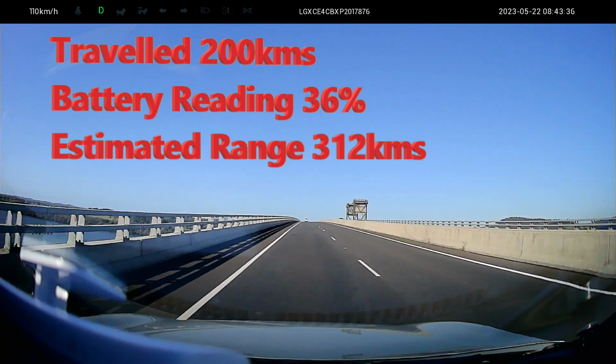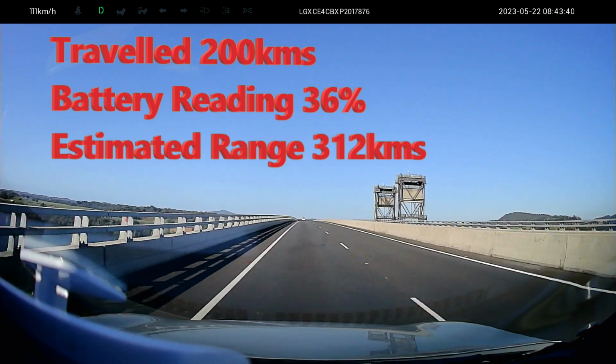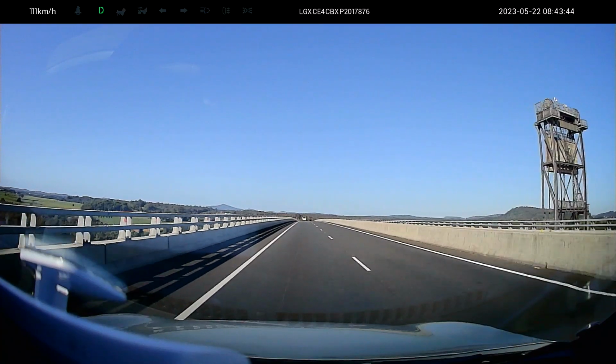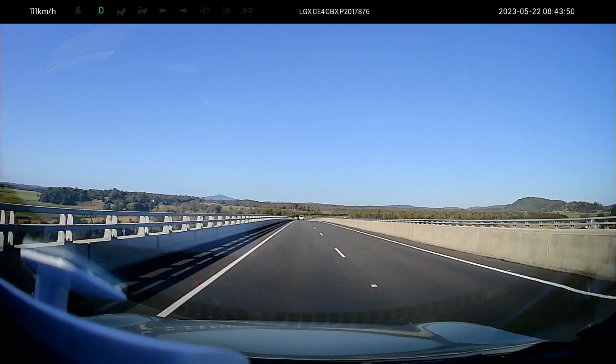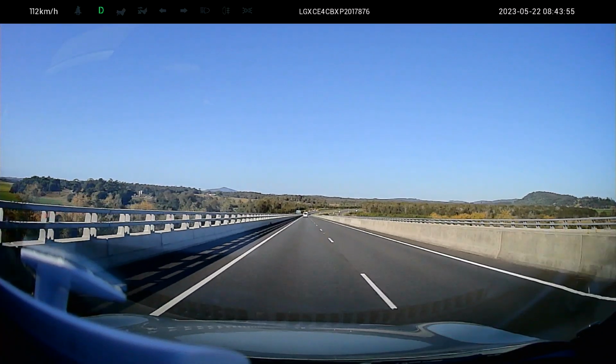I'm not doing anything kind of strange. I'm probably sitting on 110 most of the way, according to the speedo, but according to the GPS, the speedo is fast. So I'm probably really only doing about 107, occasionally slowing down for any traffic that's in the way.